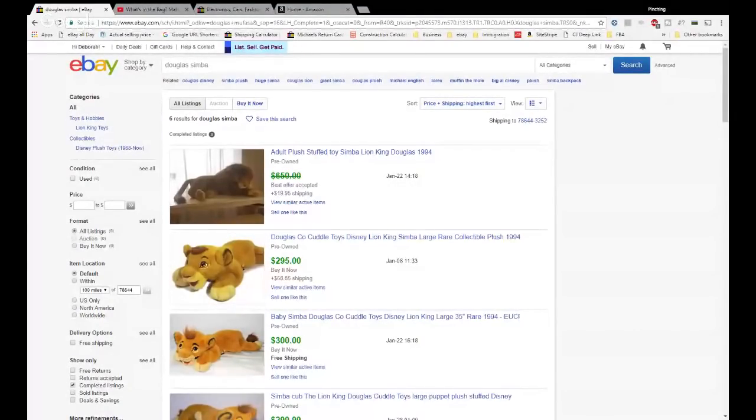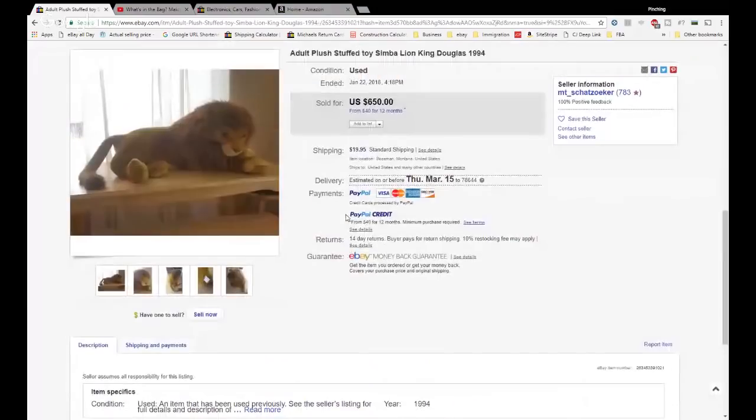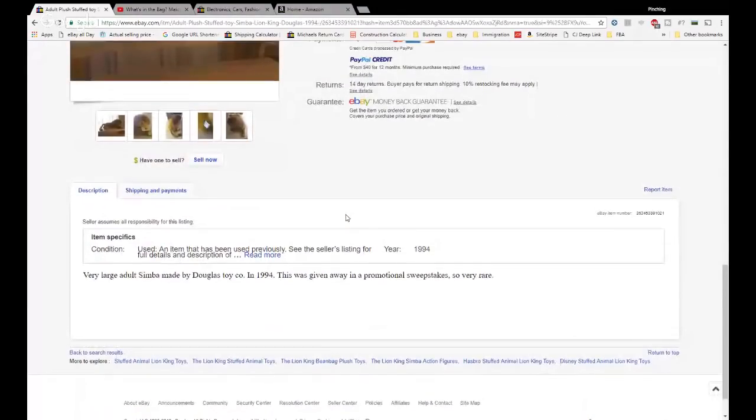This is a Douglas brand Simba. They're very large. You can easily recognize them just based off of the size because they're huge. They're probably 4 feet long.